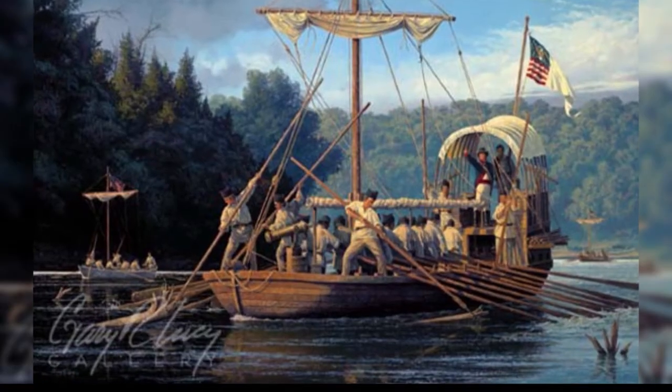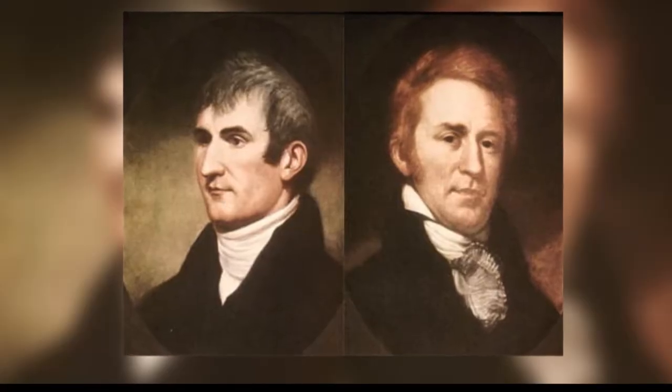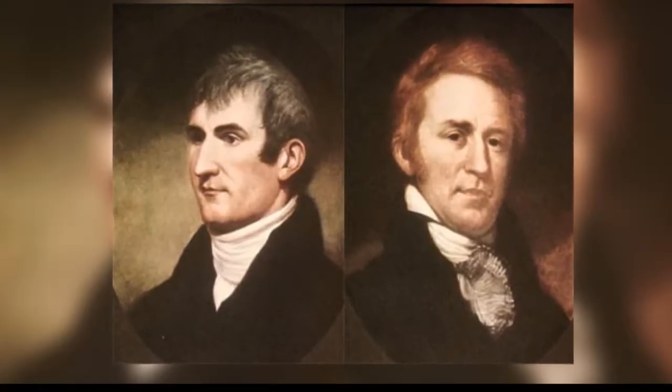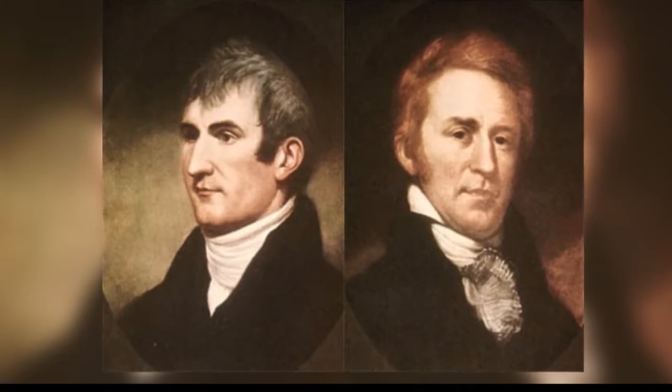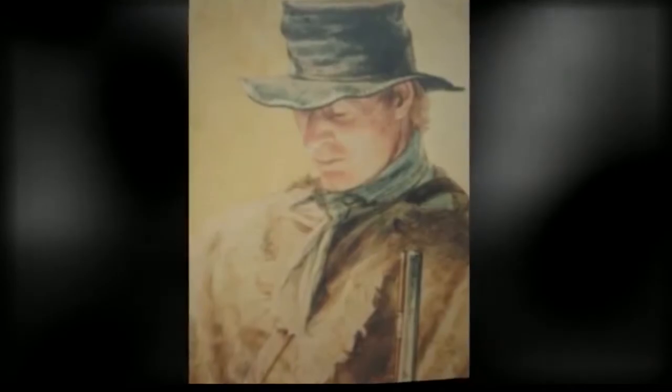It's a rare first edition journal by Patrick Gass, one of the sergeants on Lewis and Clark's expedition to the Pacific Northwest. Published in 1807, the first account ever published of the Lewis and Clark journey. We never really had any interest in Lewis and Clark before this, but we do now.